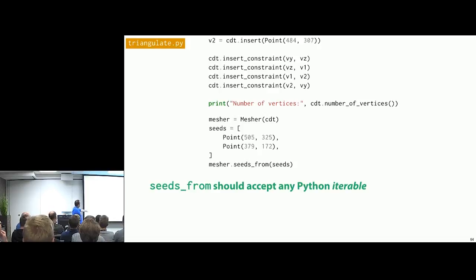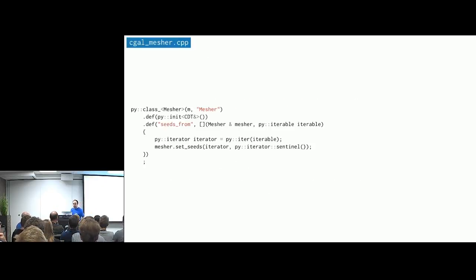I'd like my seedsFrom to be very generic from a Python point of view, so that seeds can be any Python iterable. Not just a list, as it is concretely here, but a list, a tuple, a set, just any collection of points. So I'd like this to be quite generic. I struggled a little bit with this. I have to warn you, the pybind11 documentation is not fantastic. It's pretty bare bones, so you have to spend a bit of time working things out for yourself.